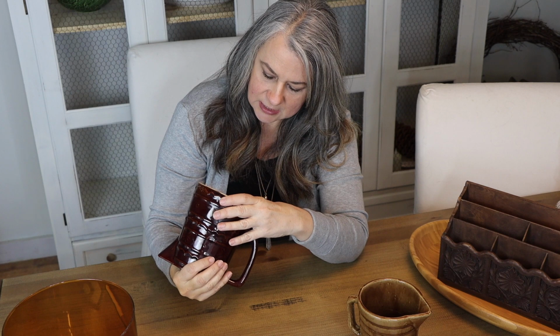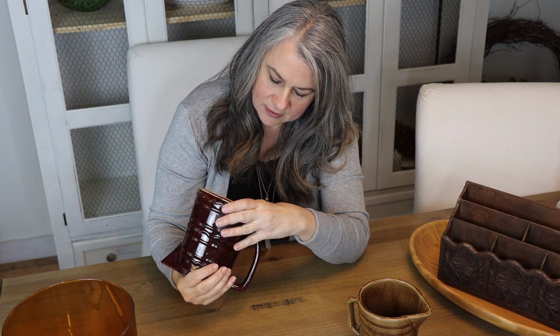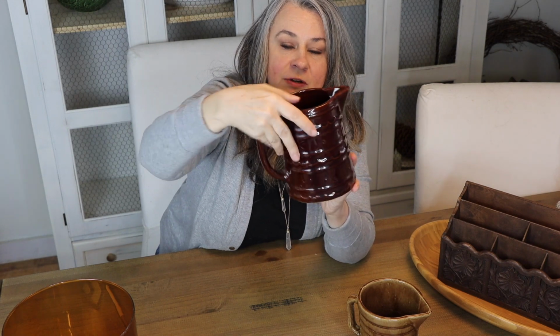I found another amber glass sort of candle holder. All of these still need a good washing and cleaning. I mean, I just came in the house with them. Okay, so I got this pitcher for 25 cents. And it does have some type of mark on the bottom. I can't remember what it said. New proof. I can't tell, not in this lighting. But I got this for 25 cents.